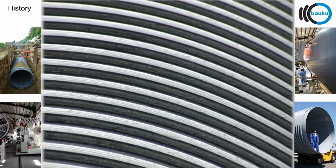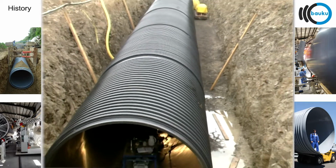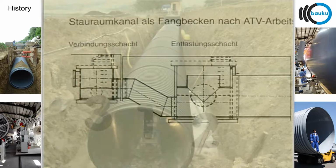Example number 3 shows the stormwater retention tank in Niederöflingen. The reservoir chamber, developed and patented by bauku, holds a capacity of 235 cubic meters here and has a nominal pipeline diameter of 2,600 millimeters.